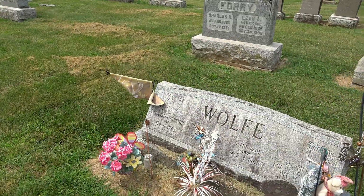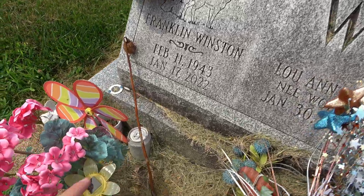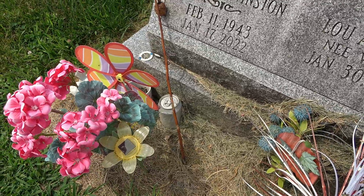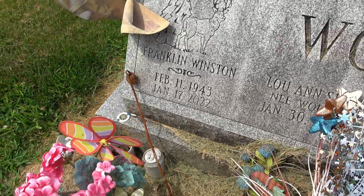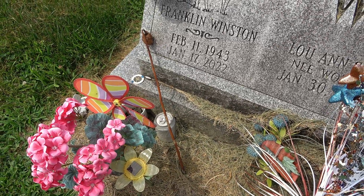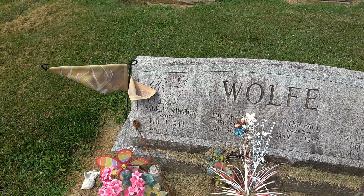Yeah, here's a more recent burial. Franklin Winston, 2022. There's a full can of Coke down there. It's pretty faded, so Frank must have liked Coke. I mean, that has its own symbolism in a way, on a much more personal level. It's kind of cool though in its own way.